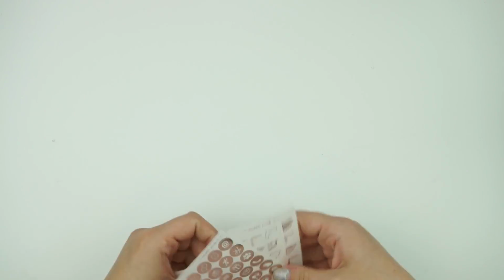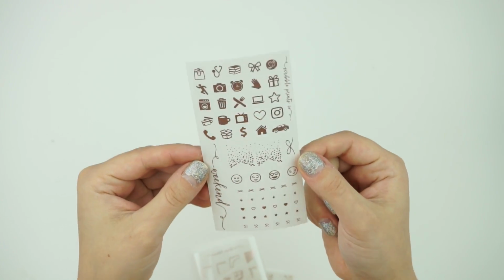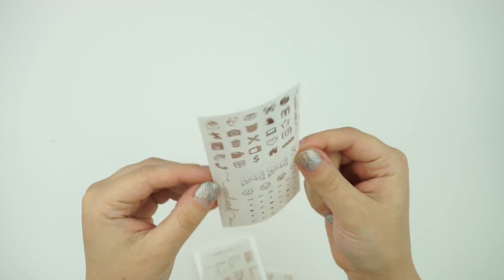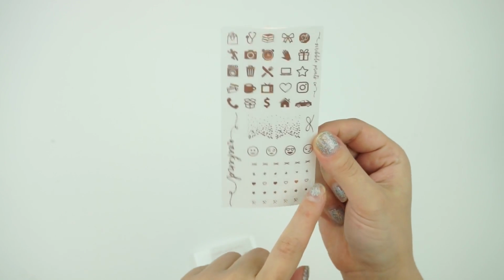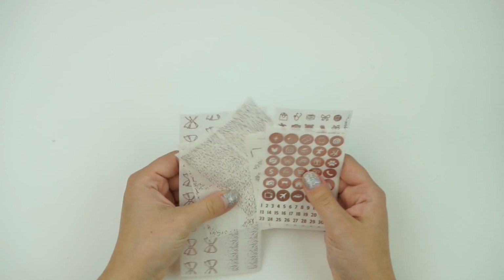And I was talking to Emily and I said, a lot of people are into the Hobonichi weeks recently, and I feel like this would be a great little sampler to get some foil items in there. You can use these as little bullet points, and then the weekend banner and different icons. So I think that'd be really cute. Just an idea. So this is this week's wiggle.